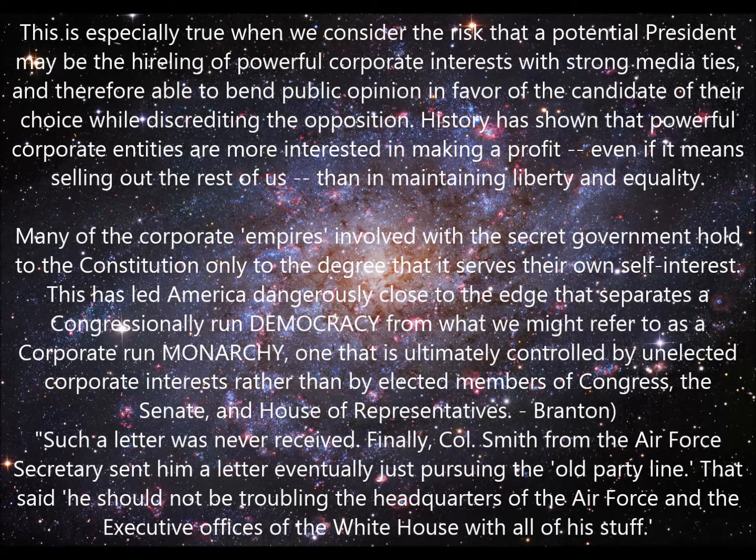History has shown that powerful corporate entities are more interested in making a profit, even if it means selling out the rest of us, than in maintaining liberty and equality. Many of the corporate empires involved with the secret government hold to the Constitution only to the degree that it serves their own self-interest. This has led America dangerously close to the edge that separates a congressionally run democracy from what we might refer to as a corporate-run monarchy, one that is ultimately controlled by unelected corporate interests rather than by elected members of Congress, the Senate, and House of Representatives.